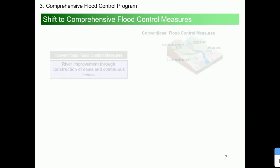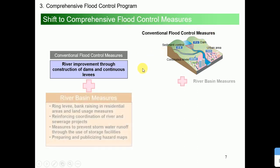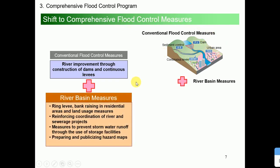In addition to this, heavy rains caused a lot of damage in Japan, which forced a fundamental review of flood control measures. The screen is an image of conventional flood control measures. We have implemented flood control measures through dams, embankments, and river improvements. However, there were limits to the implementation of countermeasures in urban areas where there were many land constraints.